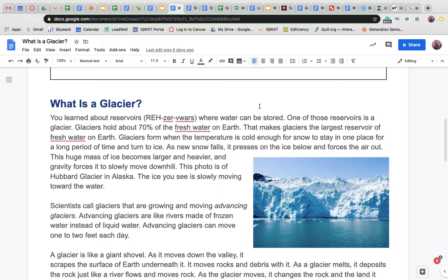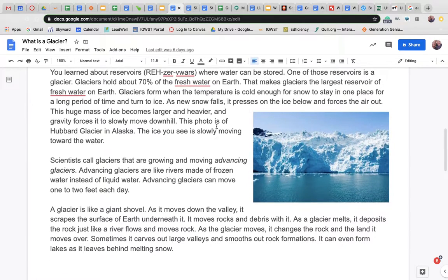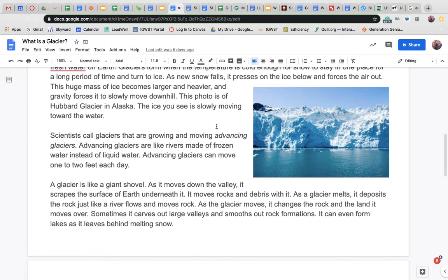This photo is of Hubbard Glacier in Alaska. The ice you see is slowly moving toward the water. Scientists call glaciers that are growing and moving advancing glaciers. Advancing glaciers are like rivers made of frozen water instead of liquid water. Advancing glaciers can move 1 to 2 feet each day.